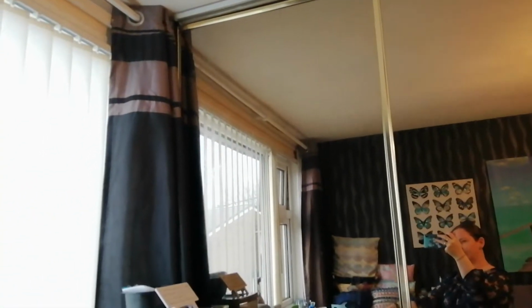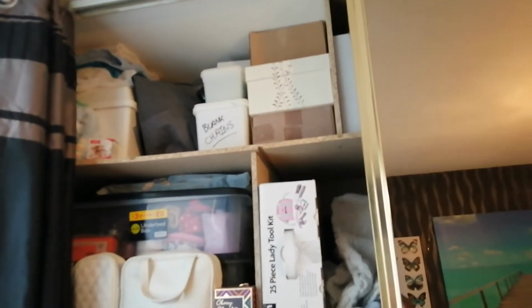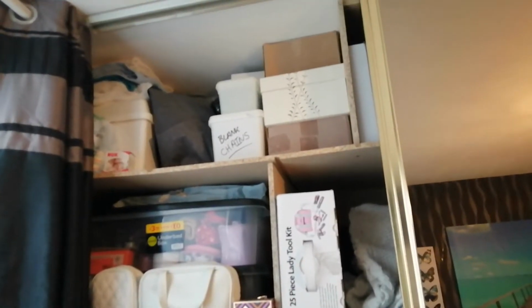And this side of the wardrobe has my clothes in. That side of the wardrobe is just nothing but junk. The top 2 shelves in there aren't too bad, but then, I mean, there's nothing personal in here, I don't think. Let me just have a check. Yeah, there's nothing personal in there. So yeah, the top 2 shelves are organised. The top shelf is mainly baby stuff. And then there, downwards, is all one big open space.